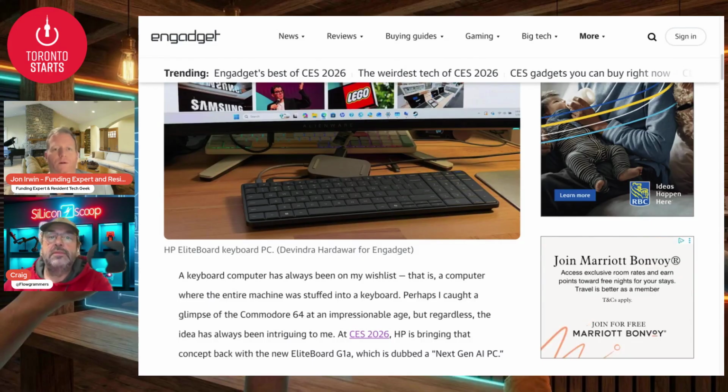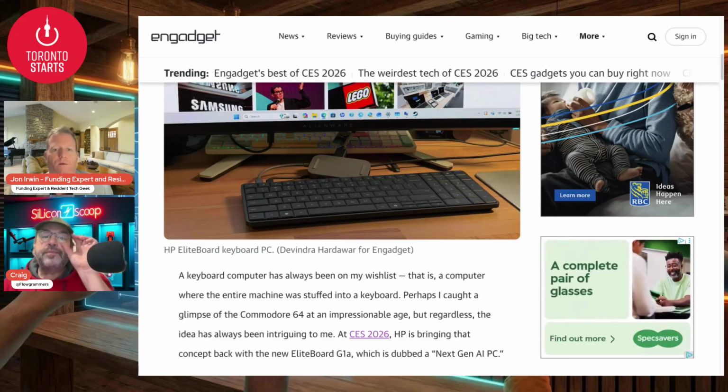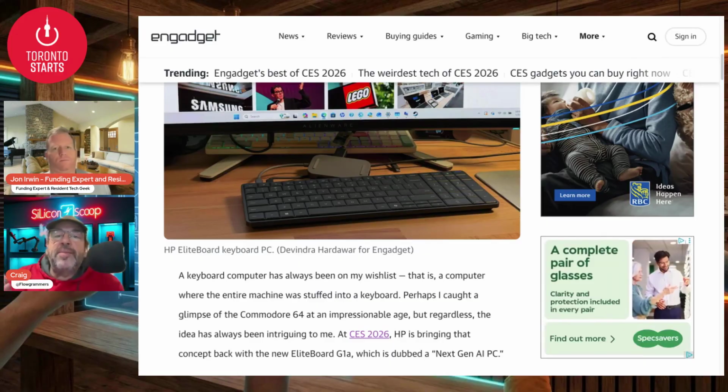Yeah, we'll have to see. I mean, that keyboard doesn't look as long as mine, so I don't know. I'd have to see it in person. Hopefully Staples or Best Buy will bring it in so I can play with it and see. But yeah, critics are worried about repairability.